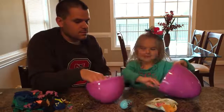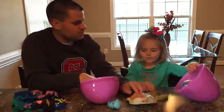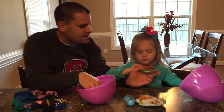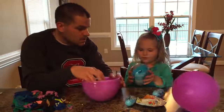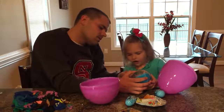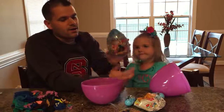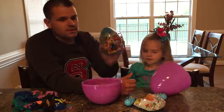A massive chocolate. Chocolate? This is Disney Tsum Tsum. And chocolate? Who's on here? Chase and Scott. There's another egg in there. Who's on this egg? Scott, Chase, Marshall, and Zuma, and Rubble. Wow! Look at that. This must be an Easter egg. All Paws on deck.